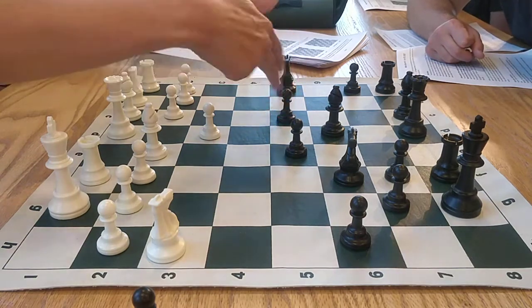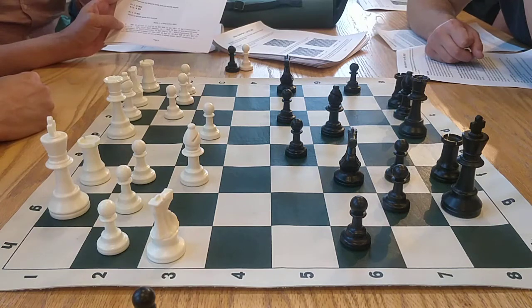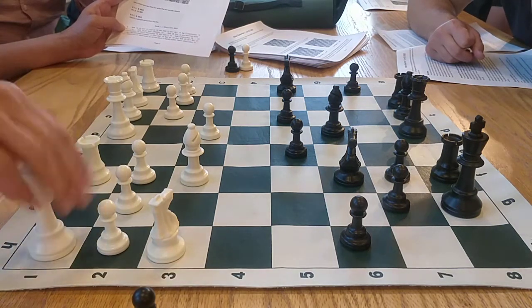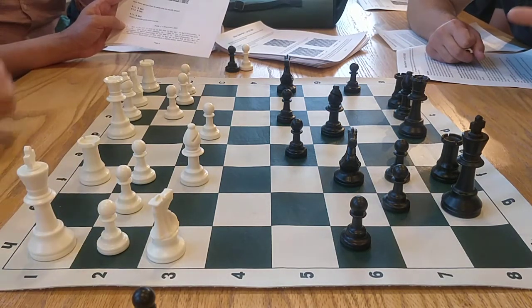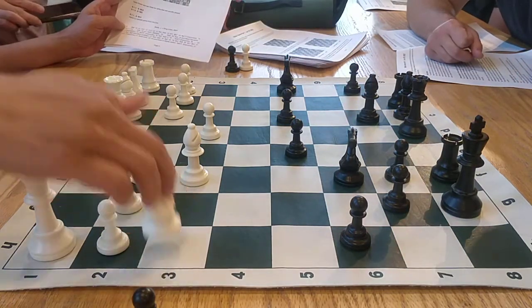So c5, these are typical ideas in this position. Bishop f3, b8. Oh, I do remember this game. Ding built up an advantage, but then he let it slip at some point. Yeah, I think he made a mistake. Yeah. So this was a bad move.